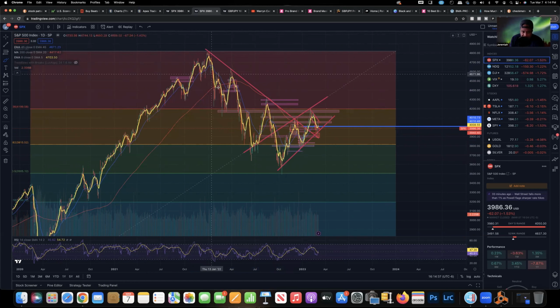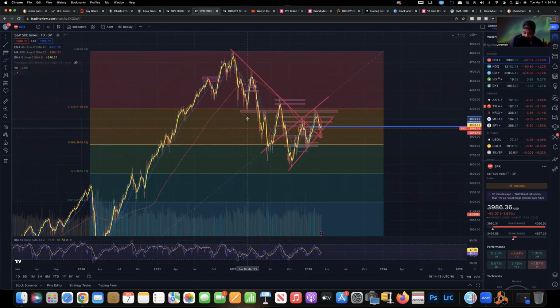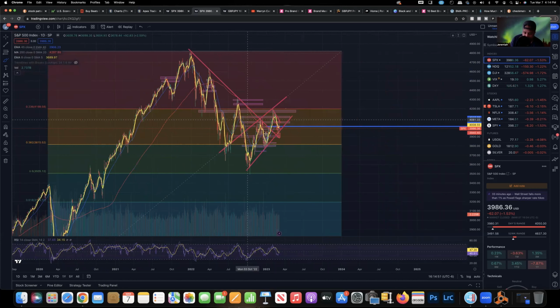This is a pullback. However, this is a downtrend. And if you know anything about downtrends and patterns that can form, there's this little pattern that forms called the bear flag, right? And I was looking at this and I'm like, I wonder if this piece right here is a bear flag. And if this is a bear flag, that would mean that we will definitely see lower, guys. Obviously we don't want that to happen, don't need that to happen, but that's definitely a possibility.